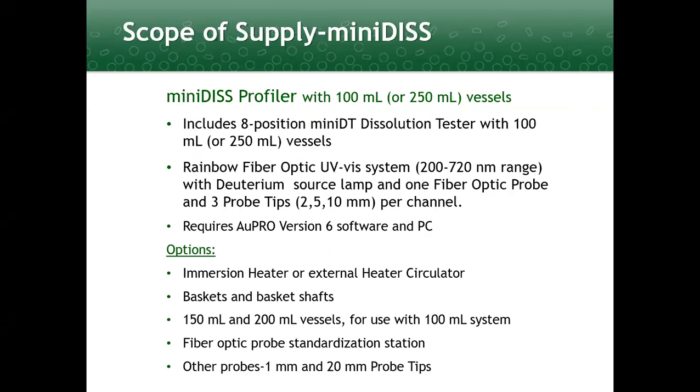The miniDISS Profiler, again, is specified with either a 100 milliliter vessel or a 250 milliliter vessel. So it includes that 8-position miniDT tester with the appropriate vessels and a Rainbow fiber optic system. Again, you specify whether you want 4, 6, 7, or 8 channels on your fiber optic. Each system then comes with the appropriate number of fiber optic probes and probe tips, one set of each per channel. And it requires the AUPRO version 6 software to interface with the miniDT. Same options as are available with the miniDT. For the fiber optic, you also have standardization stations for the optic probes, and other probe tip sizes are available as well.